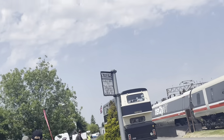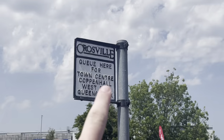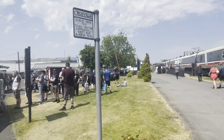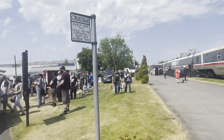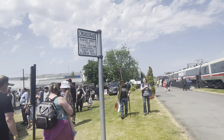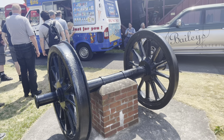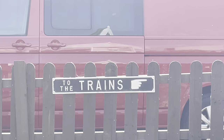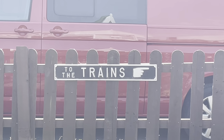For everyone's information, if you're getting the bus back to Crewe Station, there's a bus timetable and it's from here. I don't know why I'm saying that, because I don't think this event's going to be here next year, but because this vlog's actually going to be out after the event's finished on Sunday, I just thought I'd put the information in anyway. We've got an old wheel here. That's cool. I like the classic trains heritage sign there. That's really cool.